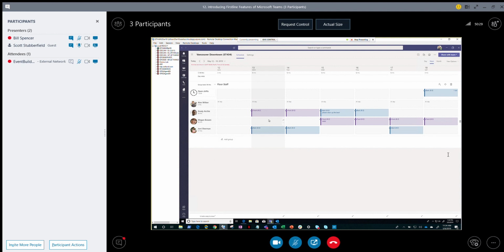copied over have been set, but they've not been published. So I can see they're all in italics. They all have stars, and then I could manipulate them. So if I wanted to take this shift away from Grady, I could just move it to open shifts. And then if I wanted to assign it down to Joni, I could assign that open shift to Joni and I could move it down to her. And then once I'm done, I could go ahead and publish that if I wanted to.